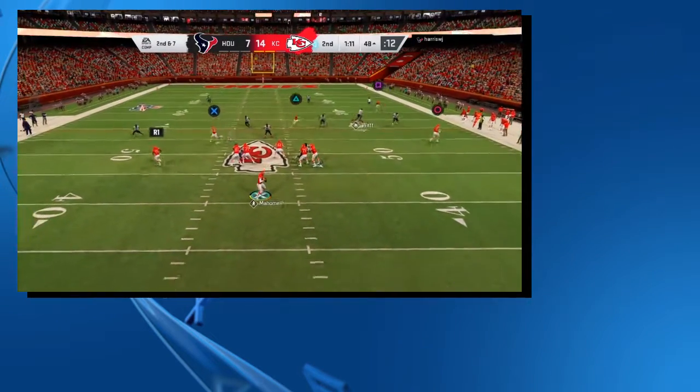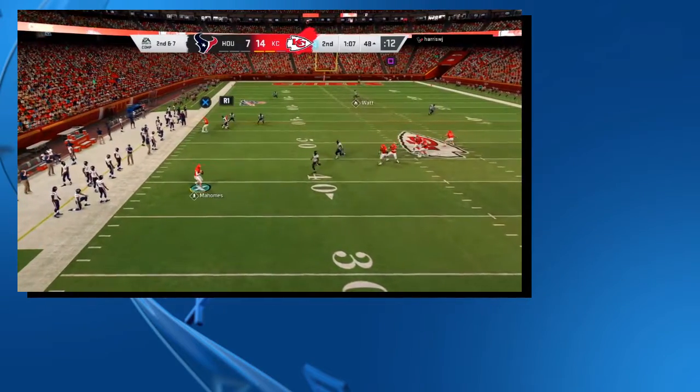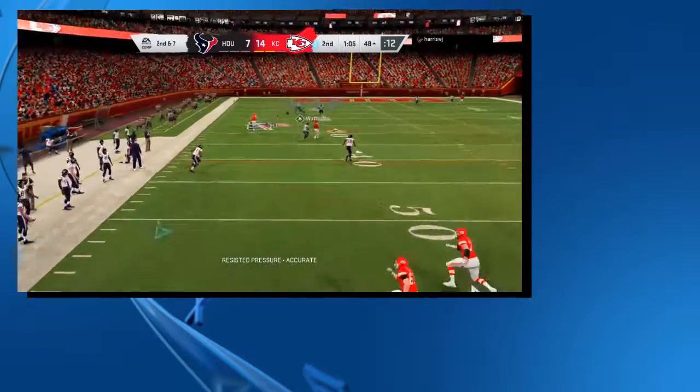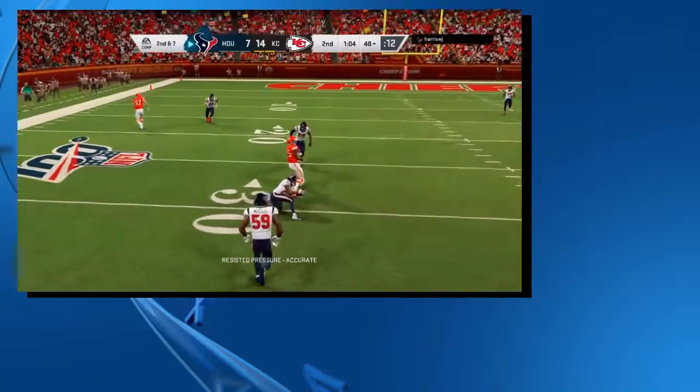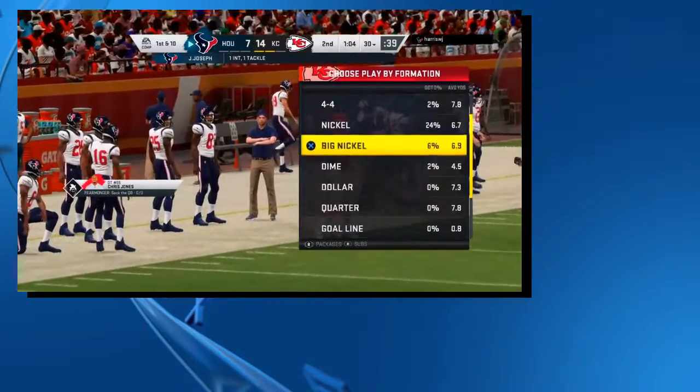From just shy of midfield, Mahomes steps away to his left. A fight for the football, and it's intercepted. Picked off at the 30.